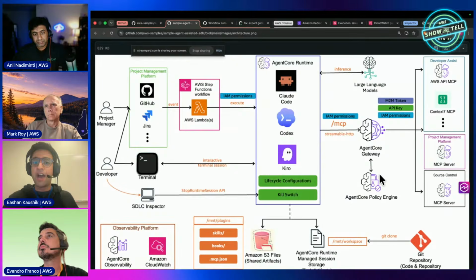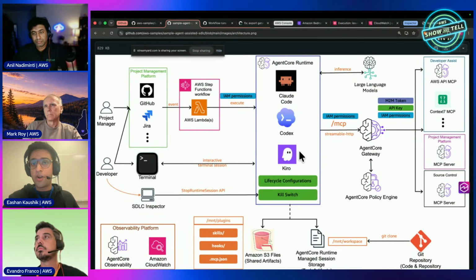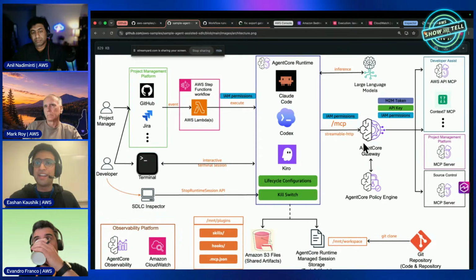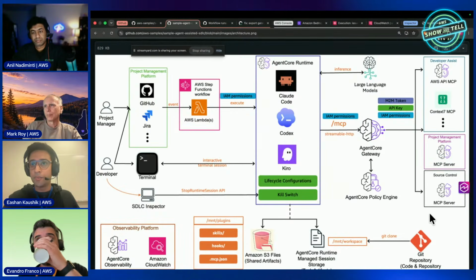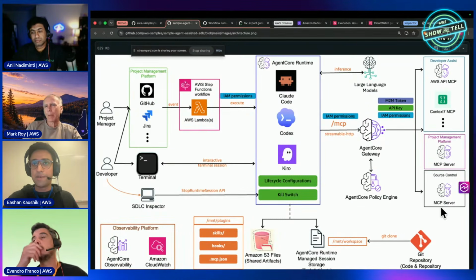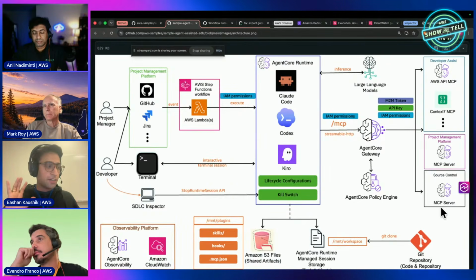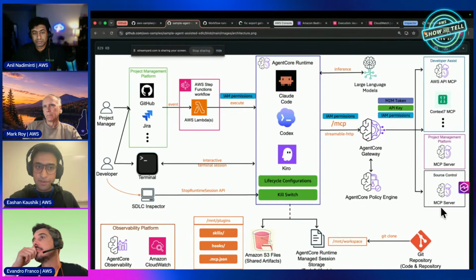That's it. And now when my Claude Code, or anyone inside this runtime using the MCP server, tries to push code, it automatically gets blocked. It never goes to my source control or project management MCP server, which is great. All right, so this was everything about the gateway side of things. Now let's come back to the left.